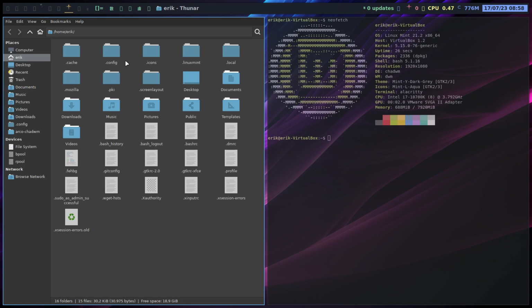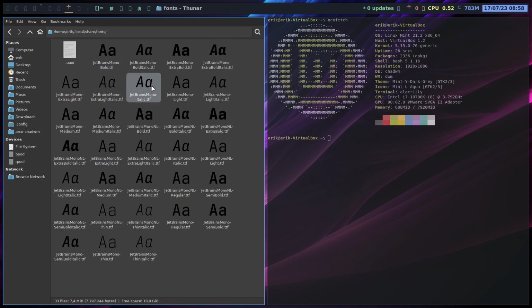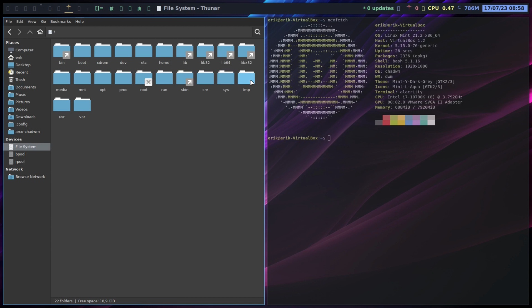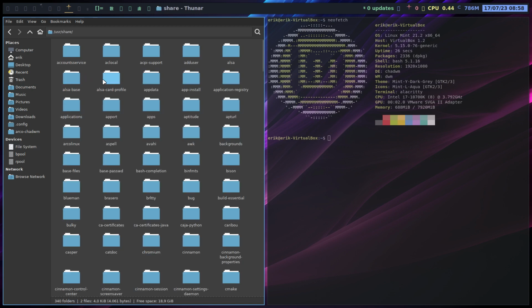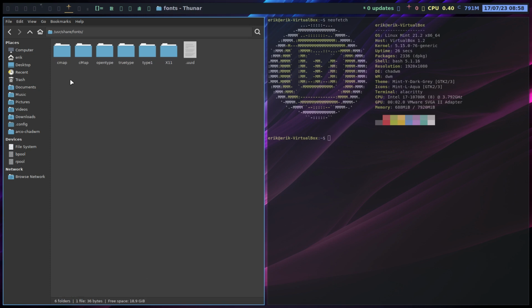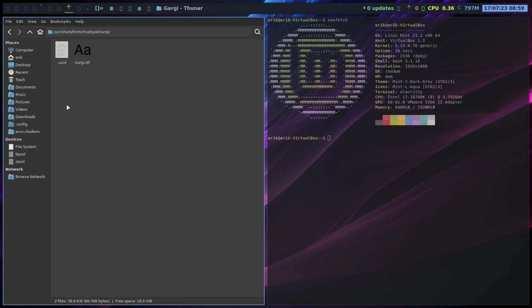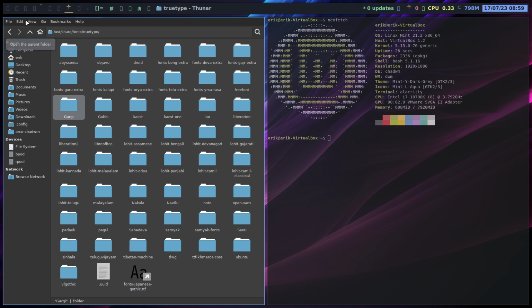They say to put it in TTF, which might be also possible as a solution. I don't know. Local share fonts. This is what we have. Control A, Control C, file system, user, share, fonts. It's TTF what I've done, I think. Where is it? No, that I do these things. True type. Okay. Now I think we better follow the rules.